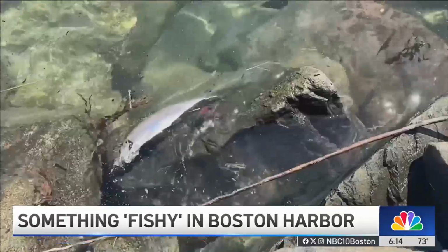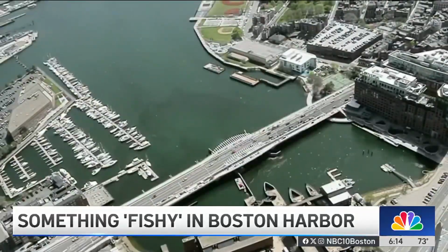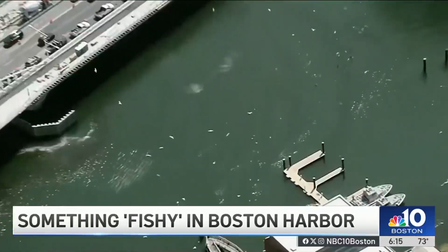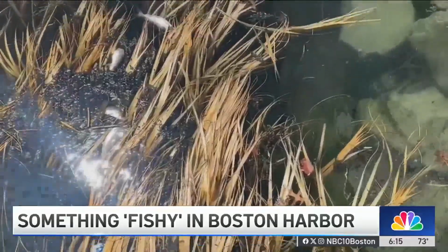In East Boston, they started washing up recently, and from above, the circling seagulls honing in on more than 1,000 dead river herring in Boston Harbor. While we don't like to see any kind of dead fish like this, I would say that it's probably not anything to be super alarmed about. But it's still jarring to see things like this.